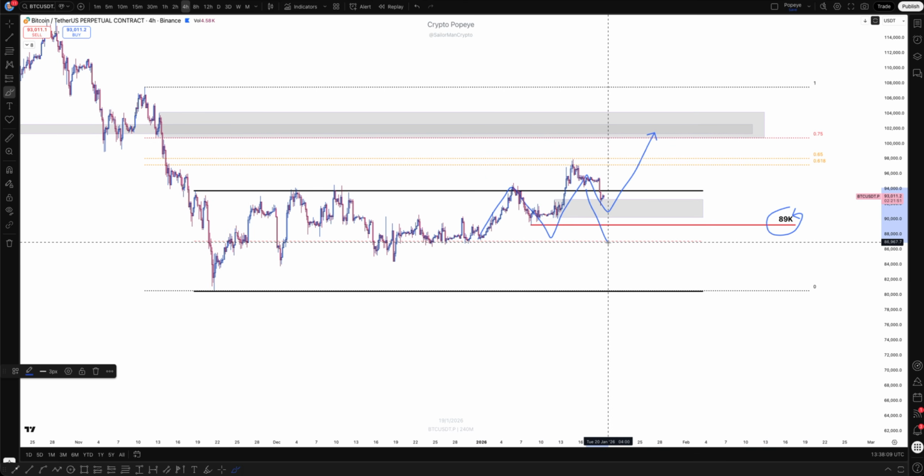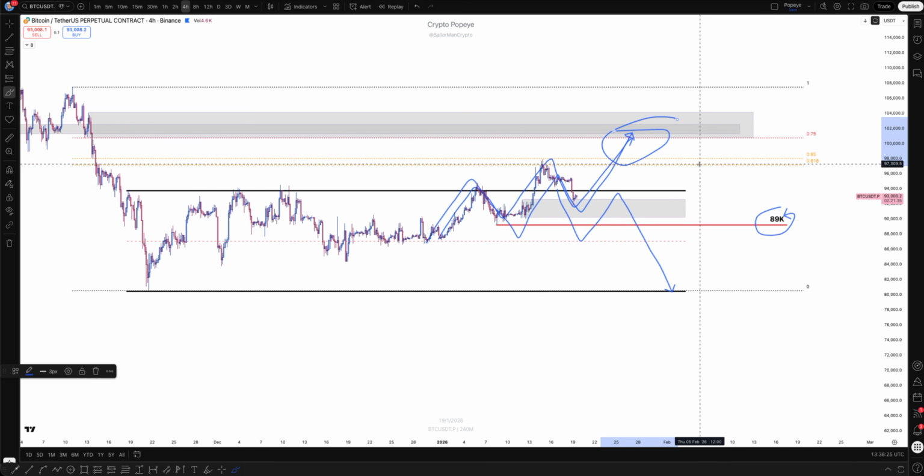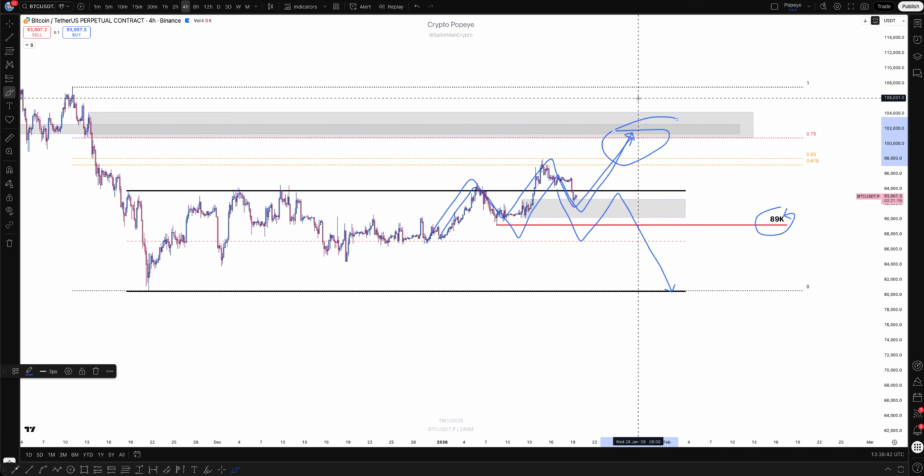In that case, we would get out from the long, flip short, wait for a retest and a move down below. Should the long scenario continue to play, the area for short would be at around 100 to 102k. So more or less this is the way for me to move forward on the week. Hold the long as long as 89 holds, and if it holds and we move higher, more interested in shorting at higher price, 100 and 102k.